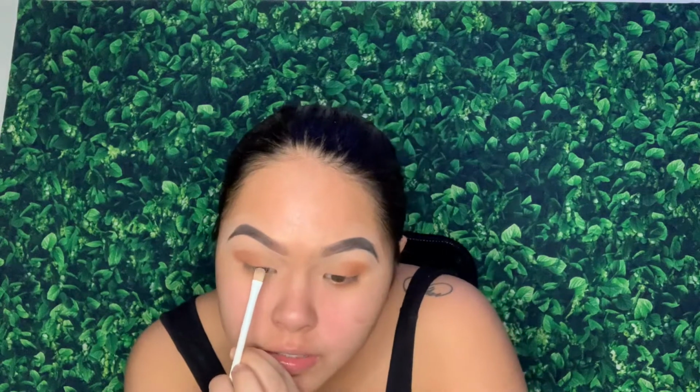So first of all, you don't have to spray your brush to use this, but I am going to be spraying my brush just because I like the way it looks with the Nyx Bear With Me Prime, Set, and Refresh spray. I will be using that same spray to prime my face and to also set my face as well. So I'm just going to go ahead and put this right on my lid.